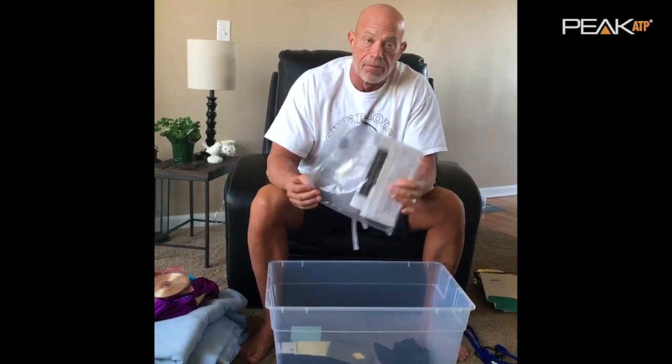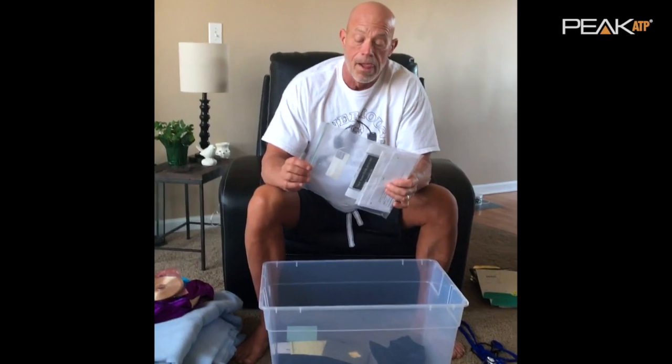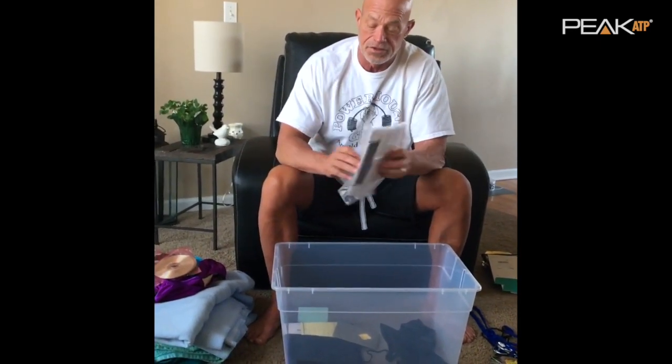Also in a baggie, when I go to check in, I'm going to have a copy of my birth certificate. I'm going to have a copy of my hotel reservation. I'm going to have a copy of my entry fee, and I'm going to have a copy of my tanning appointment, all stuck in a baggie, so that when I go to check-in meeting on Friday afternoon, I've got all that stuff in one place.